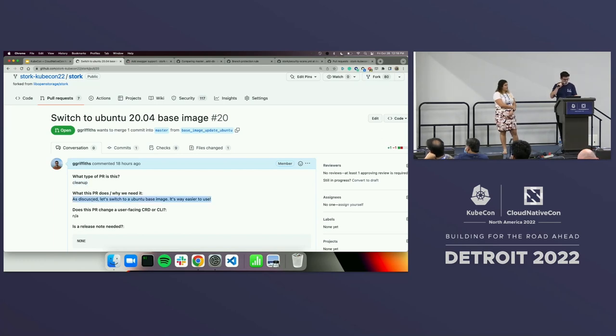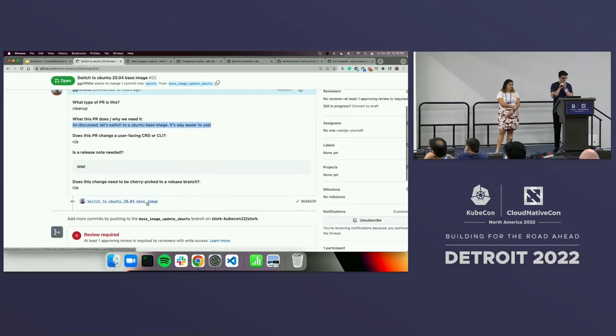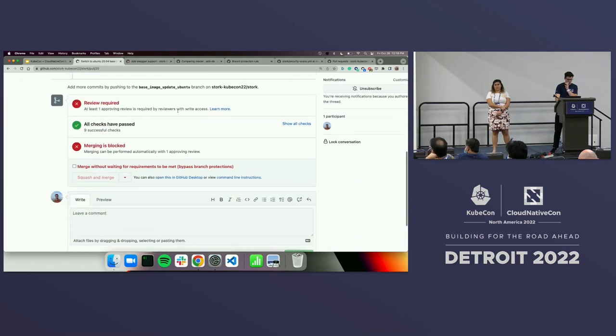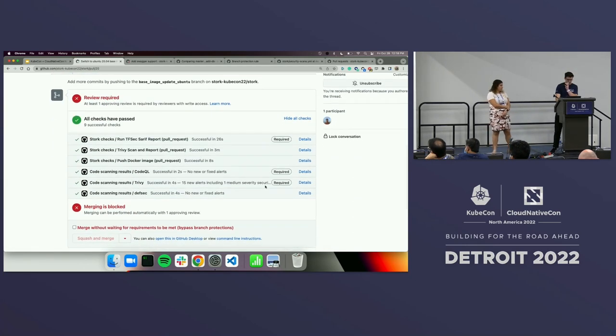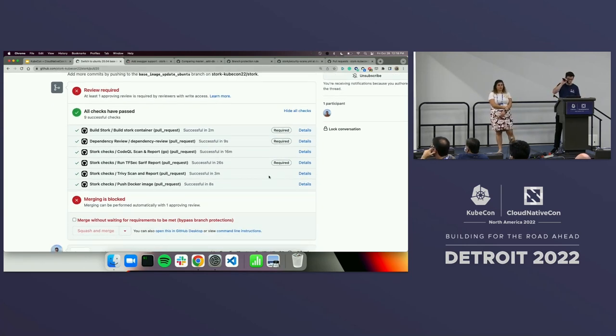As discussed, let's switch to a Ubuntu-based image. It's way easier to use, right? But the problem with this is that we're actually importing a version of Ubuntu that has some vulnerabilities in it. So let's go ahead and see what the vulnerability scan was. In this case, it actually passed. But the reason for that is that the vulnerabilities that came up were medium and low. So there were medium and low vulnerabilities, so we still let it pass.